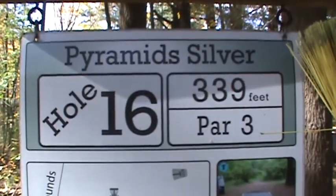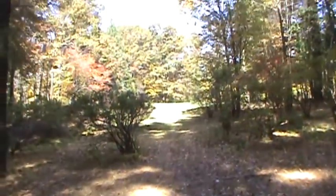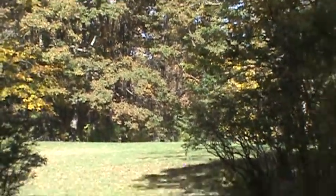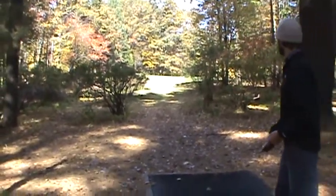All the way. Here we are at Pyramids, hole 16. 339 feet. Par 3. Here's the takeoff. And you want to shoot right down there, and a hyzer finish right. Just a little rain. 239 feet. Lay it out there. Finish right.